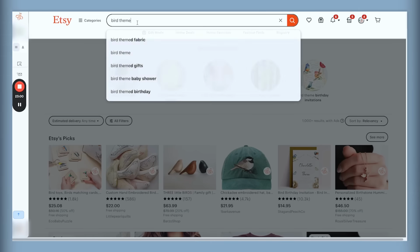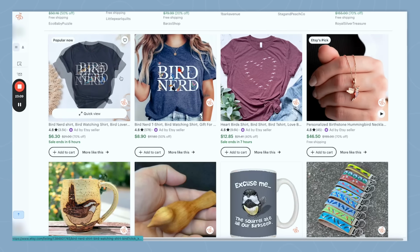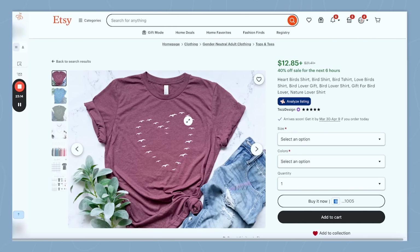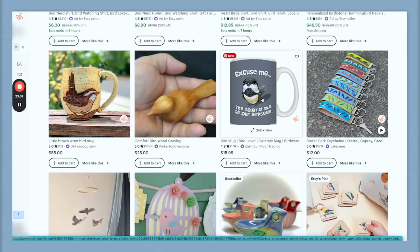Here, if I just search up bird theme, this is what we're finding. Not quite it. Bird nerd. You might think, oh, this is bird, it is trendy. But you guys, the design is not trendy. The mock-up is not trendy. The color is not trendy. Here we are seeing bird mugs, not exactly that Anthropologie mug we saw.